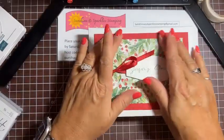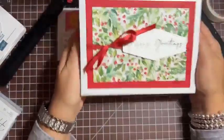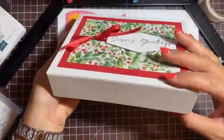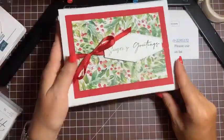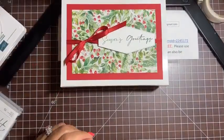Super simple box, right? Super easy, but I think it would make a really nice gift box. You can put a little bit of tissue paper in, so when they open it up, they've got the tissue paper and then all of the different calendars in there.